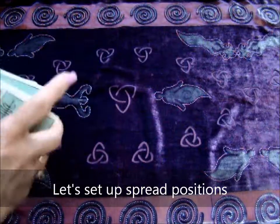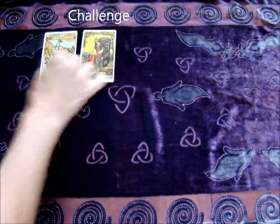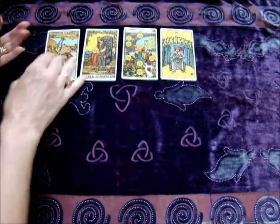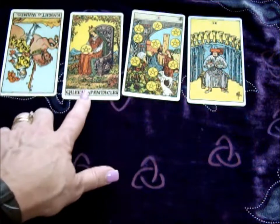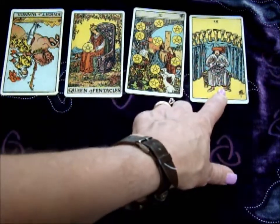Now this is my favorite spread. So I'll take situation, challenge, advice, and outcome. If I look at these cards, for this we've got Knight of Wands reversed, Queen of Pentacles, Ten of Pentacles, and Nine of Cups.